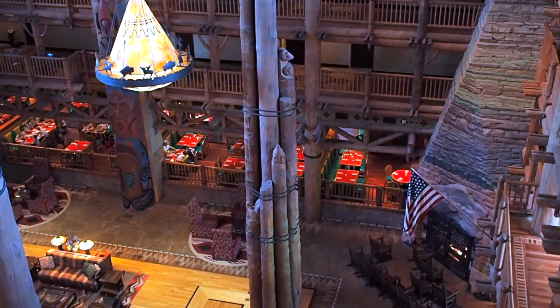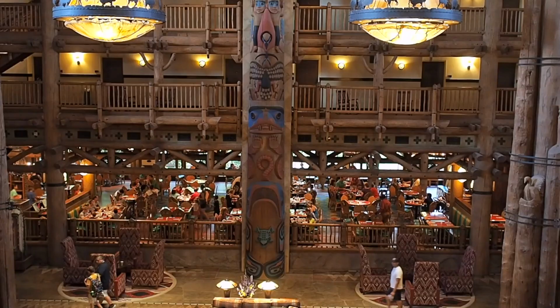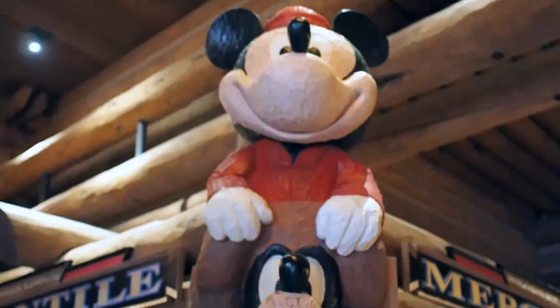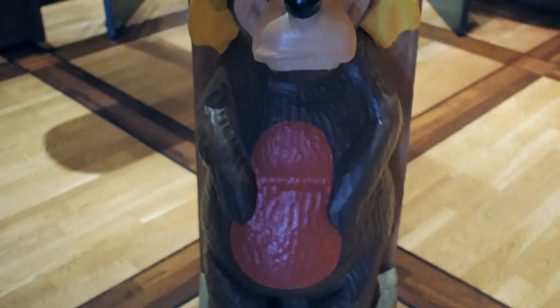Disney's Wilderness Lodge was inspired by the Pacific Northwest and also by Walt Disney's love of trains. This is my favorite totem pole. Many memories. Have you taken a picture here?